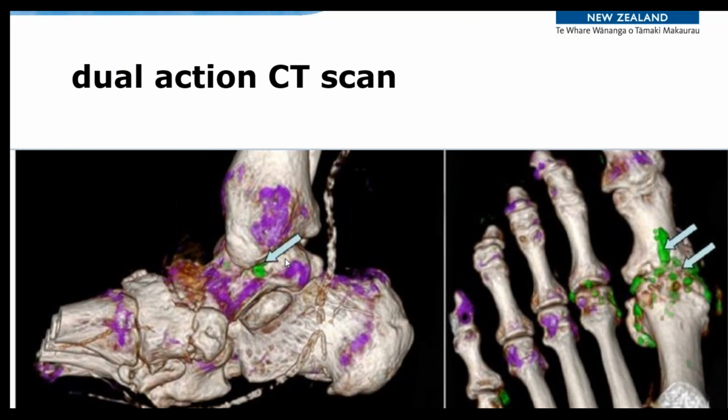Now, in some of these people, normal X-ray doesn't show they've got gout. You can sort of see here the joints aren't being that badly affected, and so it may not show on X-ray. There's one of these scanners at Middlemore and at Auckland. I don't know whether there are some outside of Auckland. I presume there are, but in the New Zealand Health Service they may be able to get you to Auckland to get these scans.